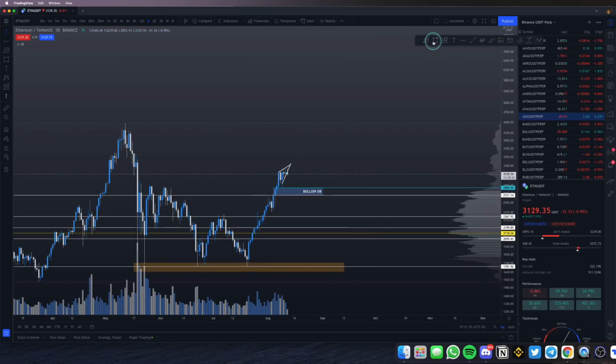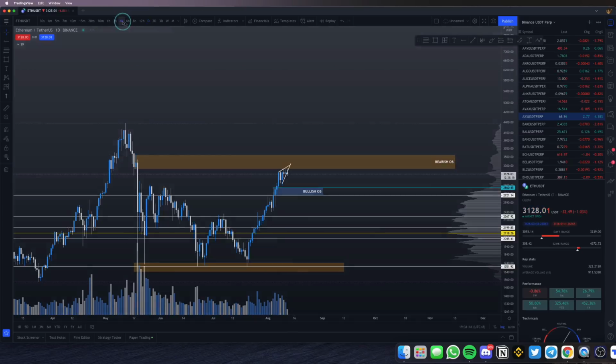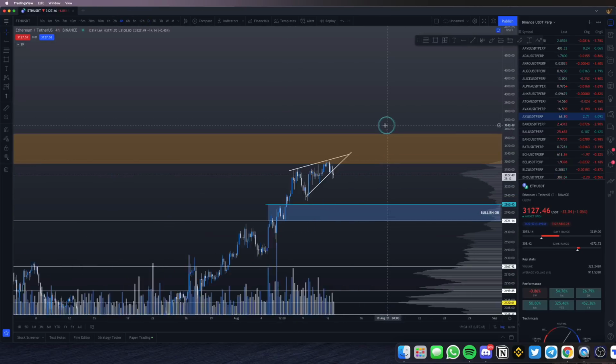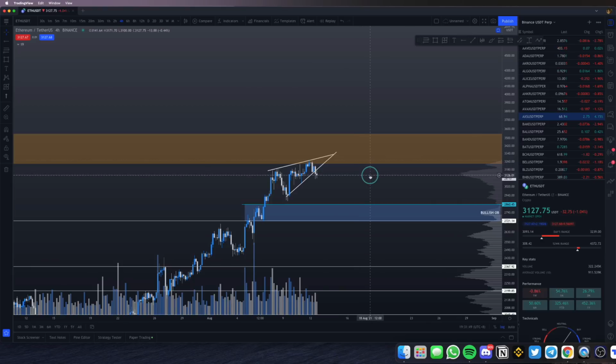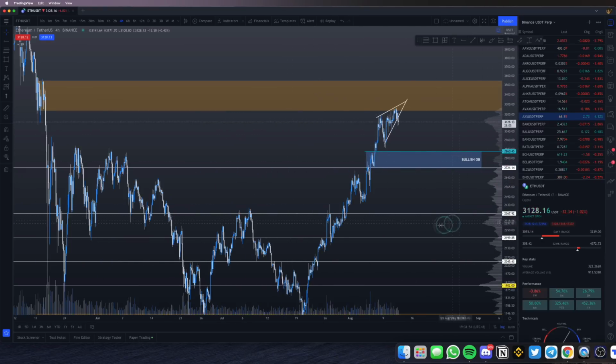Although, if we just take a look at the daily chart here, there is something that you want to keep in mind, right? We just filled an order block, this bearish order block right here. We just touched into it, and then now we're getting rejected off of it. So is Ethereum going to start being bearish now? Possibly, right? Possibly. But I do not recommend shorting.